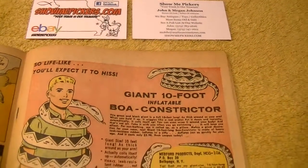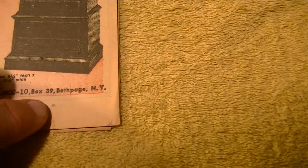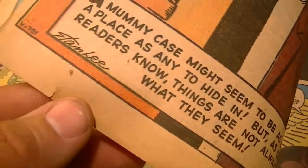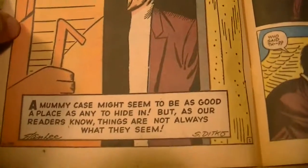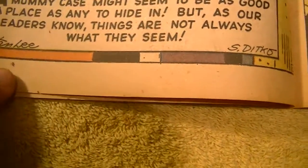Here's Mr. Let's Play with Rattlesnake Boy. Nice page. Small hole right there. Looks like there could be a little stain right there. Nice little rip right there. Here's the Man in the Mummy case. Probably not a good place to take a nap. Another slight rip, little slight hole, little slight rip right there.